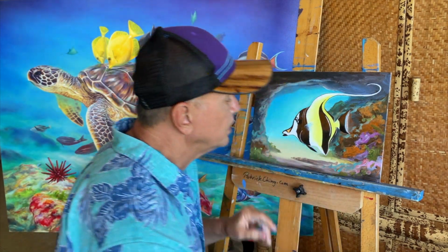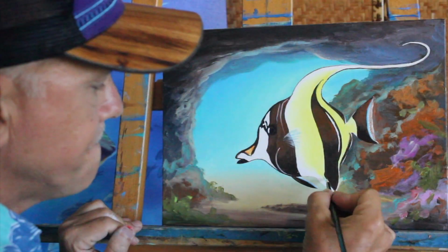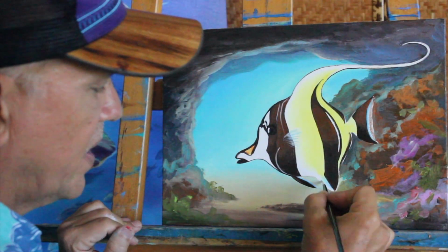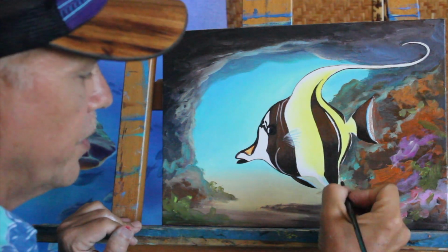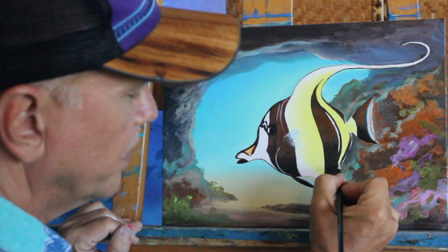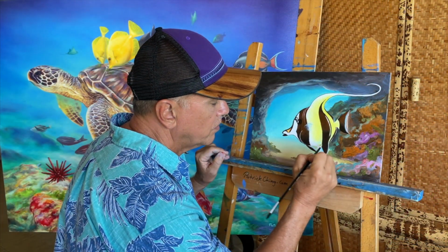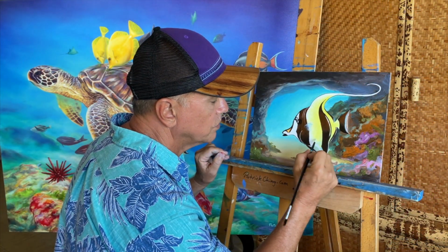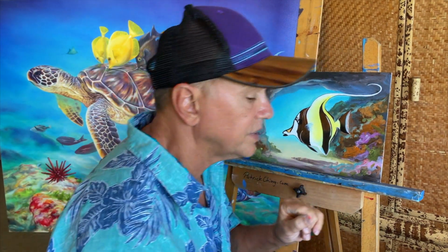Now we can also put a little bit of see-through blue down below like this. Check this out. Okay, I'm making it very transparent by adding quite a bit of water down here to some of these white areas. We do a lot of these with see-through or transparent layers. We might call them glazing layers.